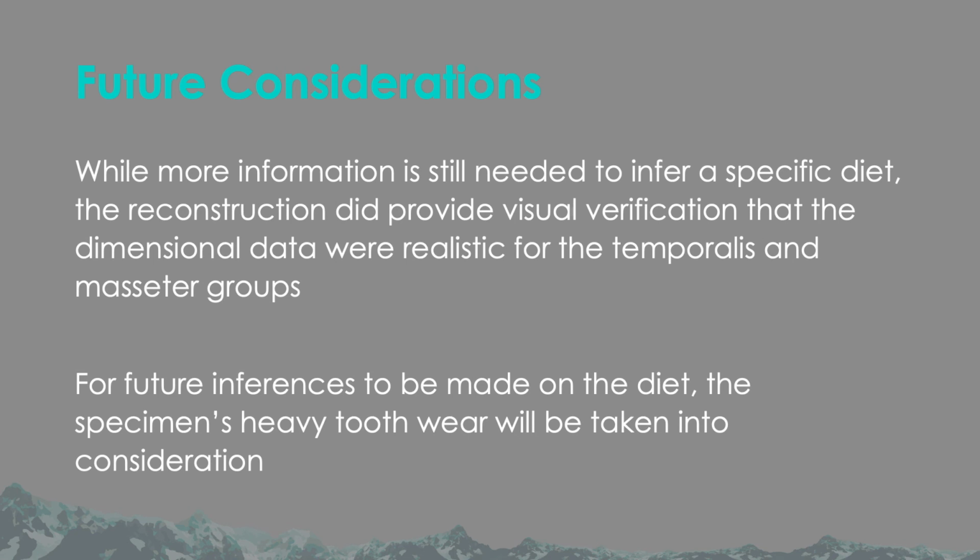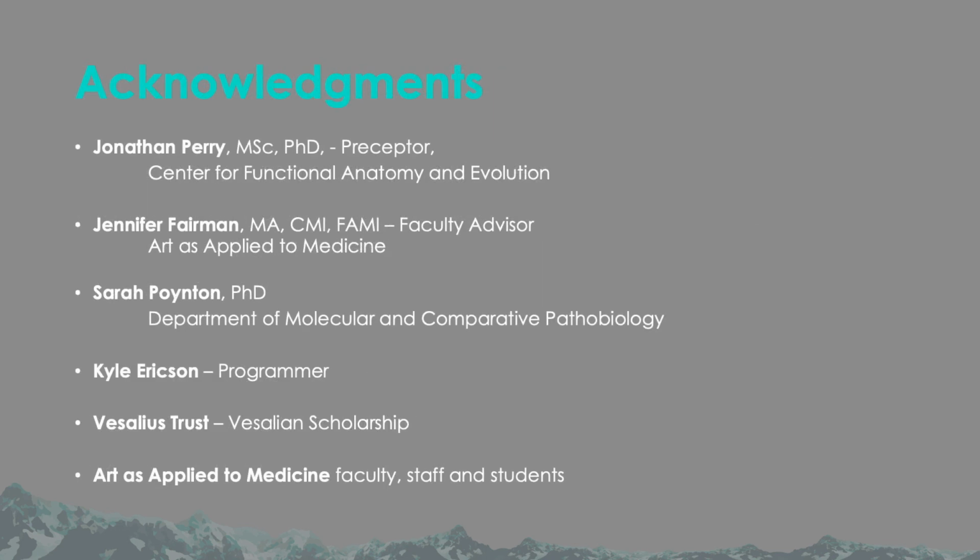While more information is still needed to infer a specific diet, the reconstruction did provide visual verification that the dimensional data were realistic for the temporalis and masseter groups. For future inferences to be made on the diet, the specimen's heavy tooth wear will be taken into consideration.